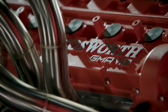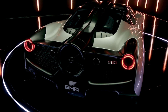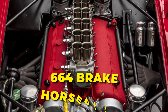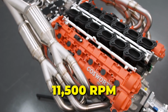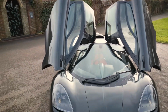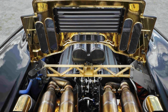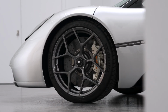And speaking of that V12, it's not just any V12. It's like a fine wine crafted in collaboration between GMA and Cosworth, with a heart that pumps out 664 brake horsepower at an astonishing 11,500 RPM and a torque of 345 pound-feet at 9,000 RPM. It's the kind of power plant that could make an engine mechanic shed a tear of joy. And let's not forget, it's connected to a 6-speed manual transmission that's basically an orchestra conductor for all that power, directing it to the rear wheels with finesse.